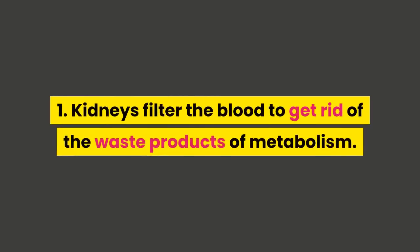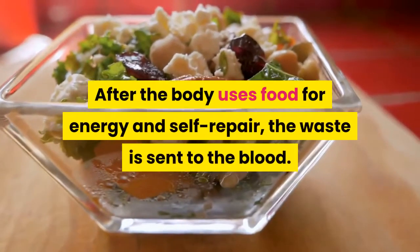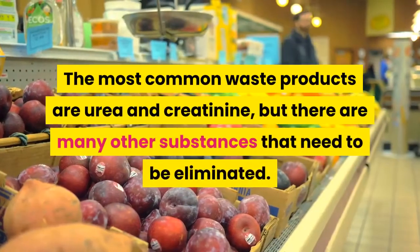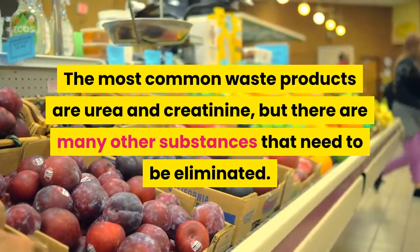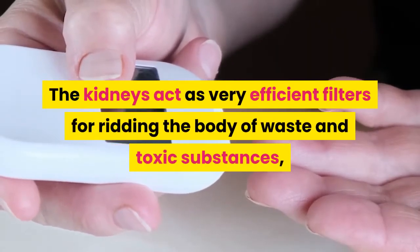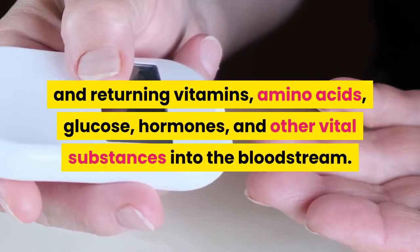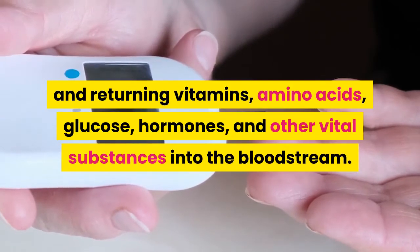1. Kidneys filter the blood to get rid of the waste products of metabolism. After the body uses food for energy and self-repair, the waste is sent to the blood. The most common waste products are urea and creatinine, but there are many other substances that need to be eliminated. The kidneys act as very efficient filters for ridding the body of waste and toxic substances, and returning vitamins, amino acids, glucose, hormones, and other vital substances into the bloodstream.